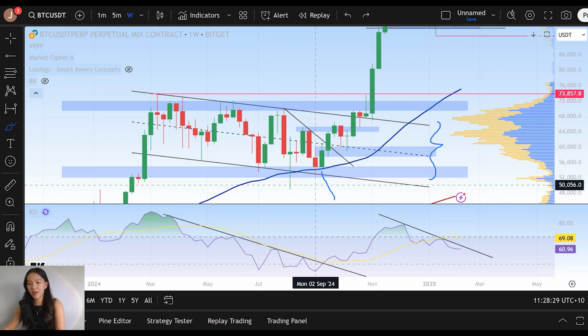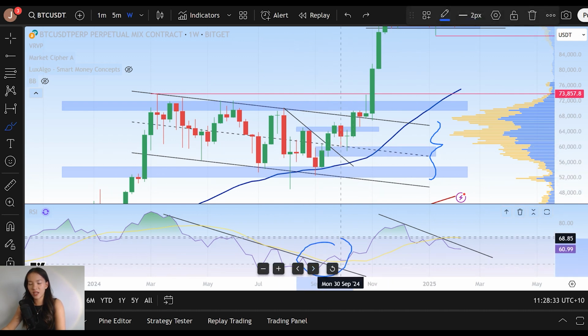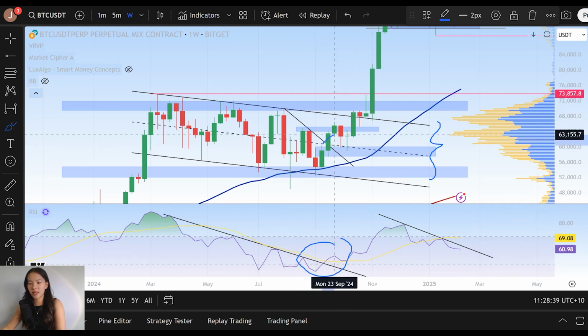And so seeing that test of support there, we were finally able to get a momentum shift that pushed Bitcoin's RSI above this trend line. And that eventually led on to the breakout of our structure.